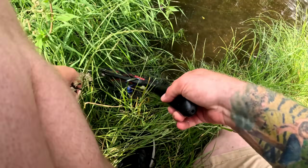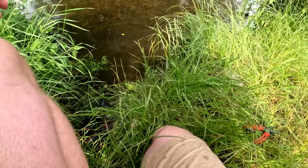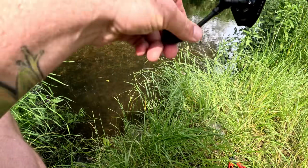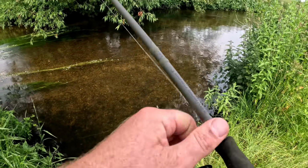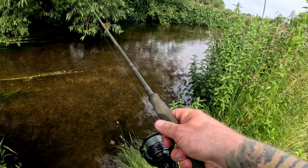Just going to attach my bag to my net magnet, just so we can sit nicely in the water there. Just going to make one more cast in this spot. I did not expect to get a chub that fast in this area. I should have paid closer attention to the fish that were down there. I think there's some downstream.